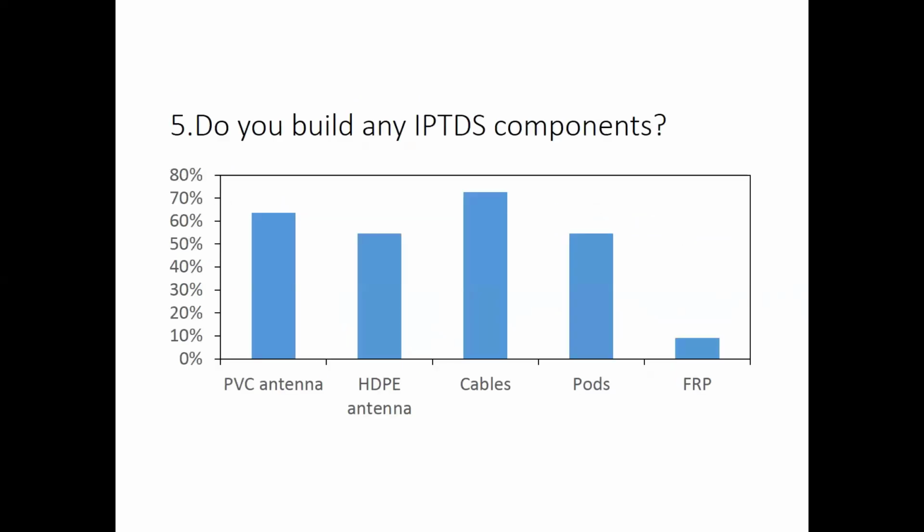I also asked the respondents, okay, who's out there building these things? And what we found is that groups that are maintaining more than 6 sites essentially have developed some kind of internal capabilities of building their own antennas, cables, pods, and fiberglass reinforced plastic antennas. So there's a lot of expertise being driven locally to support each of these groups' projects.